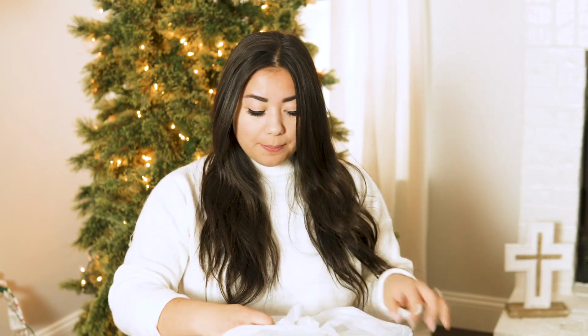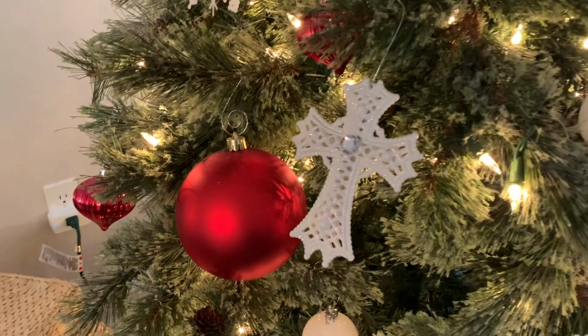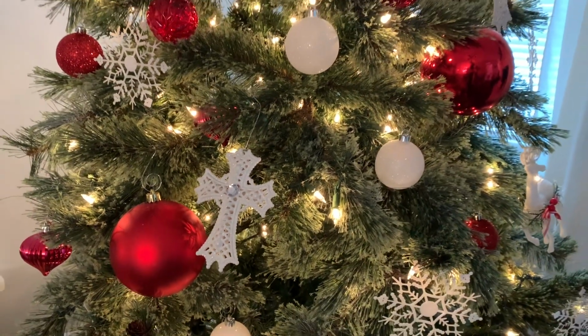Moving on to some ornaments, I felt like I got some really good selections I was excited about. I picked up like 4 or 5 of these. It's just this white, really pretty cross. I thought these were really cool because this is our first Christmas, so we're buying everything brand new. So I'm trying to see where to put more money in and where to put less in.